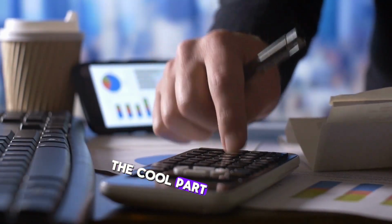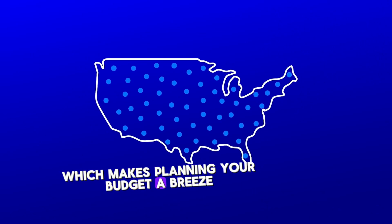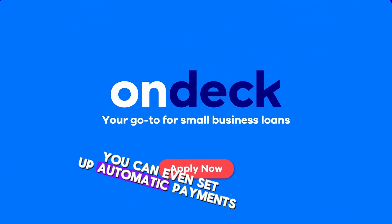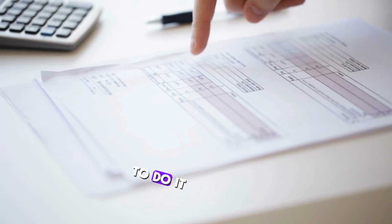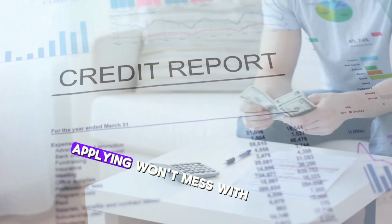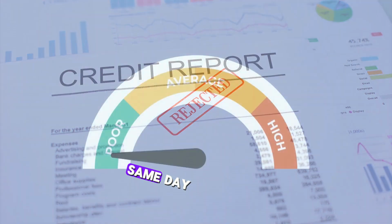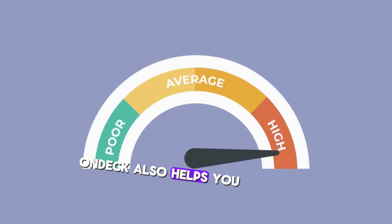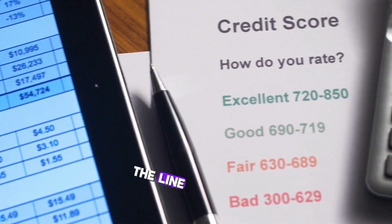The cool part, your payment amount stays the same the whole time, which makes planning your budget a breeze. You can even set up automatic payments from your business account, so you don't have to worry about remembering to do it. Applying won't mess with your credit score, and you could get your money the very same day you're approved. OnDeck also helps you build up your business credit, which is great for growing your business down the line.